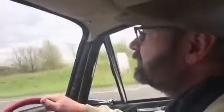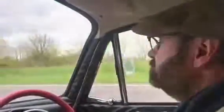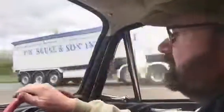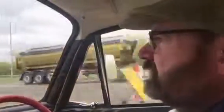M4 Chippenham, and that's what we want, isn't it? M4. We want M4. So we've picked it up. We're on our way back. Hang on, I'll go get in the right lane here. Sorry. Alright, I think this is it, M4 Chippenham. Yep. Right, so we picked it up.